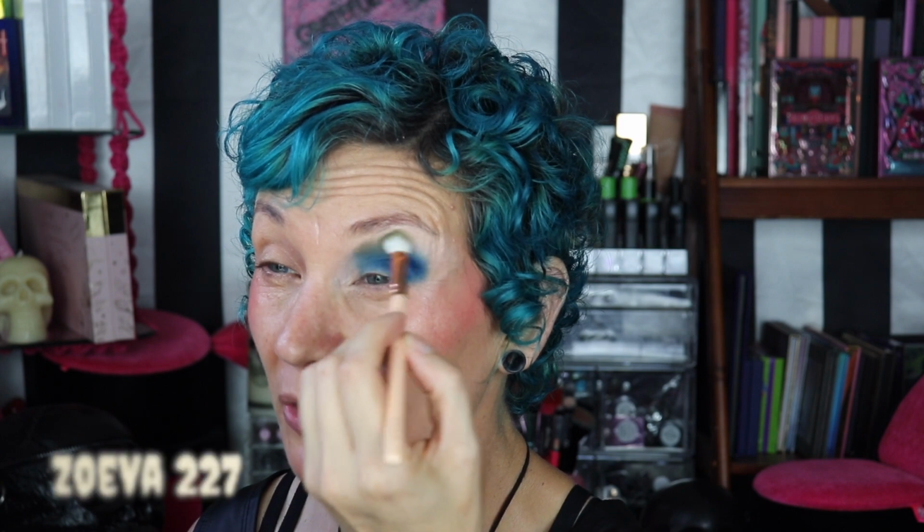Okay, I'm going to go into Obscure, and I'm going to use that to blend this out. I honestly don't know how well it's going to work. Oh, that's going to work famously. I'm using my ZOEVA 227, and I am going 50% on and 50% off. Even though these brushes are bigger, I feel like I can still do it. These brushes are shaped like this, pinched, flat and wide. You guys see it?